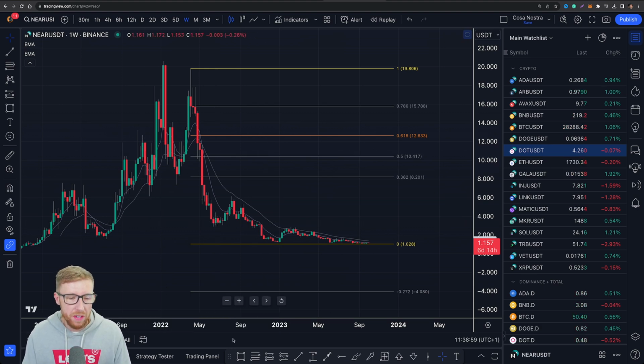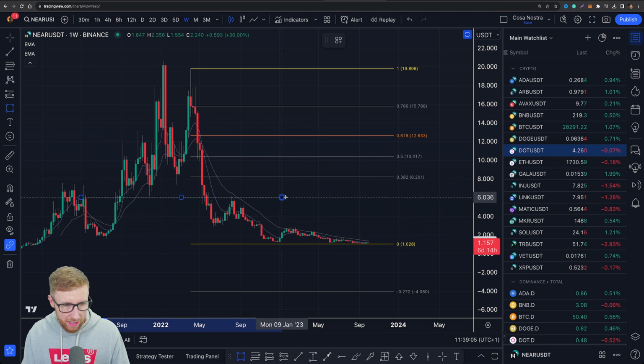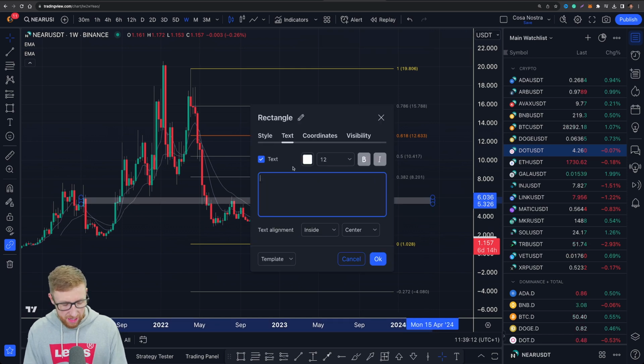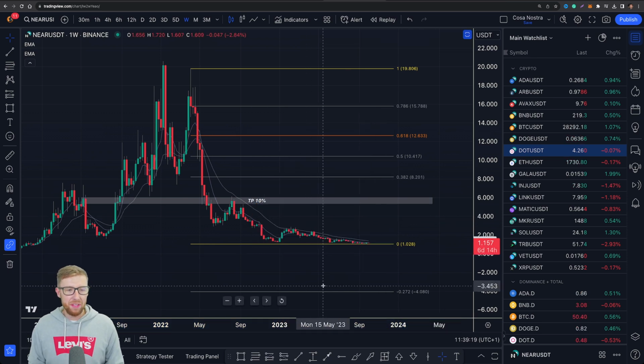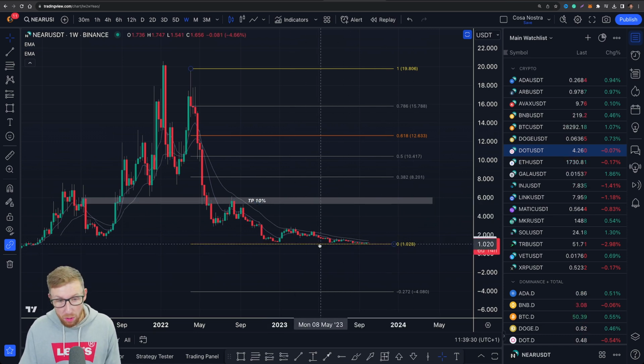But the first obvious level that I would be interested in would be this level here, this $5.60. Kind of sticks out like a donkey's bollock, really, let's be honest, right? So if we're just going to highlight that entire level here, I, for one, would say take TP 10% of your bag off there. In my opinion, I think that looks like a solid level of genuine interest because, one, it may well gravitate up to it, but also it's not a bad payday if you've actually bought down here.